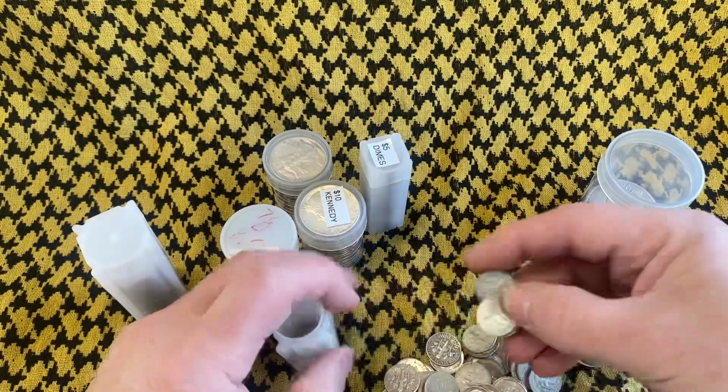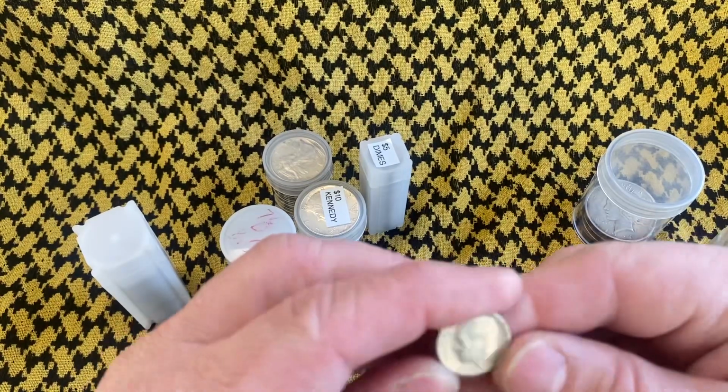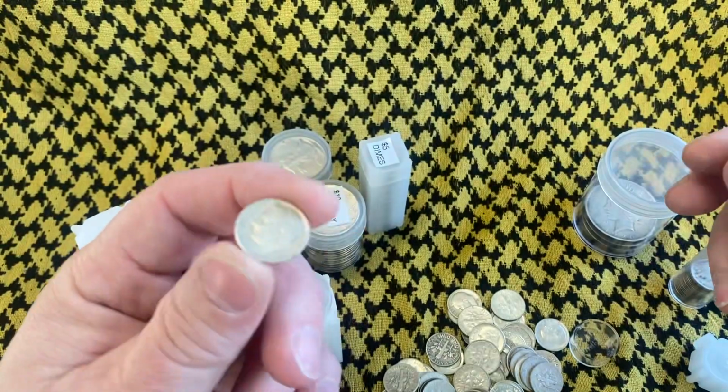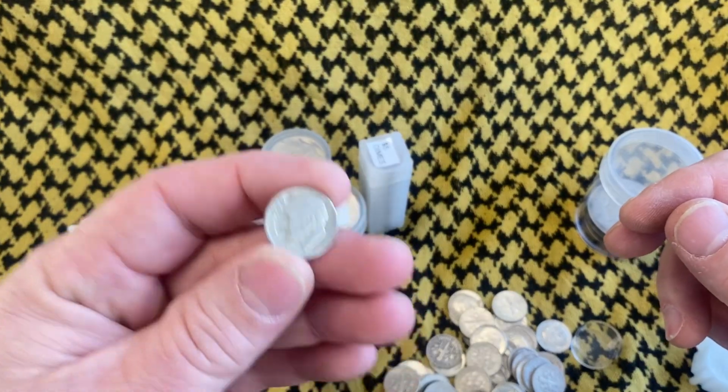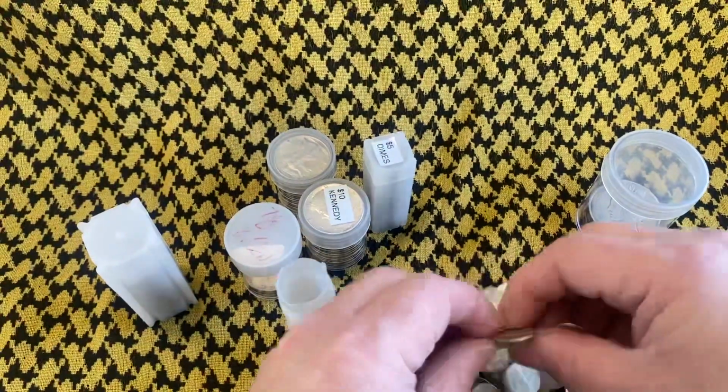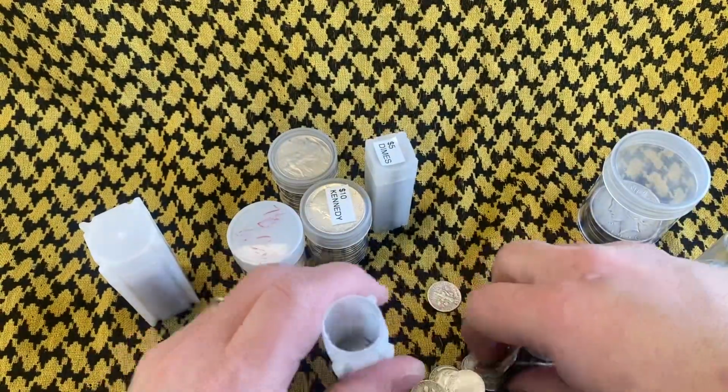But one thing I did tell them is you got to watch out, because you might have a key date in there. If you get a dime that's a special date, even just a regular Roosevelt dime, there's ones that are worth hundreds of dollars just for one dime. And so you don't want to pile that in with the rest of them and just sell it in bulk.